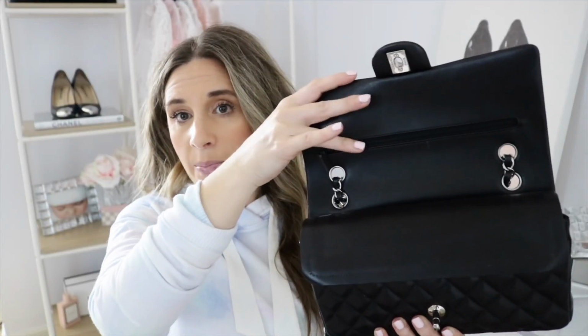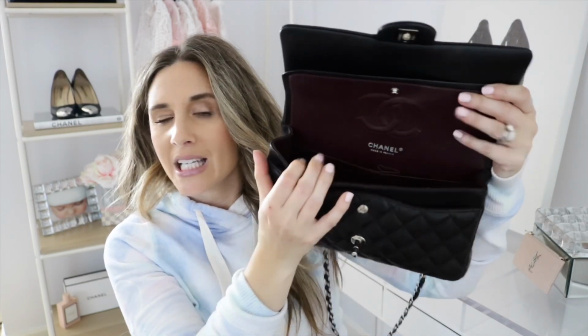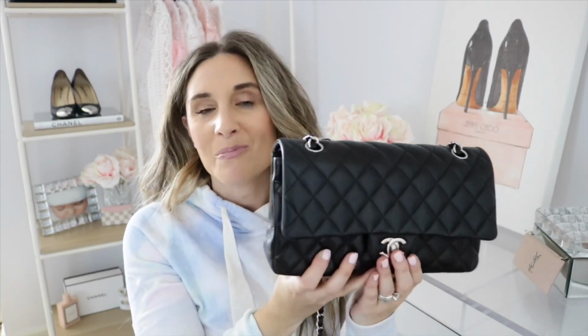It does have a zipper here, and there's a little pouch. I don't really use it, but apparently that's where Coco Chanel used to keep her love notes. It has this double flap. I usually will keep my phone in the front pocket here, and then you can see it's the beautiful burgundy interior. This is such a beautiful bag.